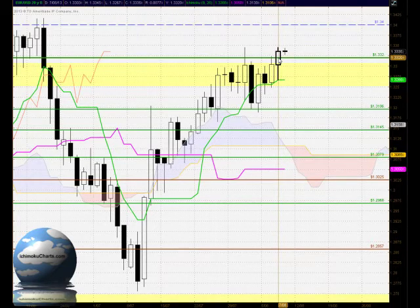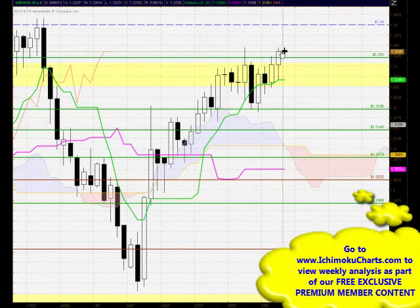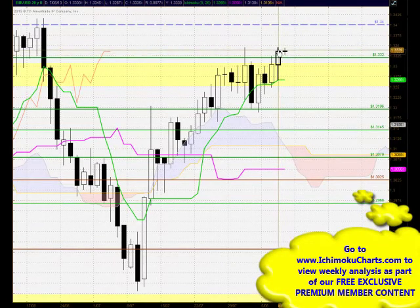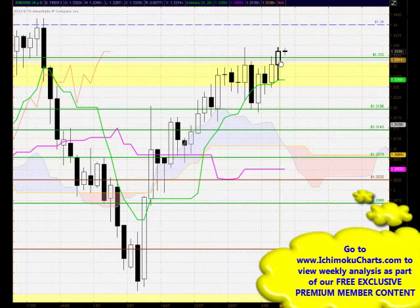The solid bullish close up above this area may suggest that we may see follow through in this market. The market may have built enough momentum now for an assault on the 134 level, so let's keep an eye on that, and we should be watching this high of this current candle for a potential higher high and higher low.